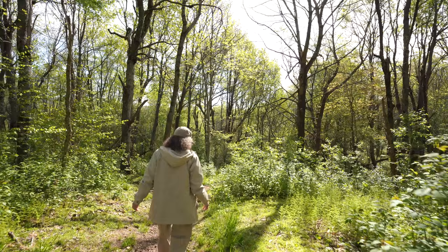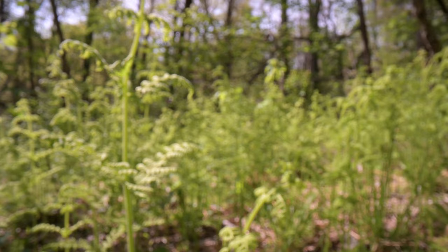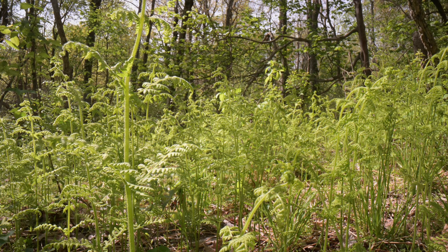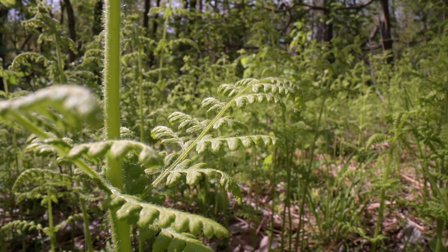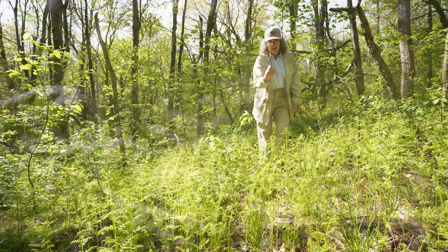So we're stopping here chiefly to admire the hay-scented fern coming up, and it's come up very fast in the last few days. And hay-scented fern is soft-looking. In fact, it's covered with soft white hairs, but it is one of the toughest ferns I know, and I'll tell you why. First of all, imagine trying to come up through rock. And just push your way up. And now imagine that you're just a little green thing pitting yourself against rock.